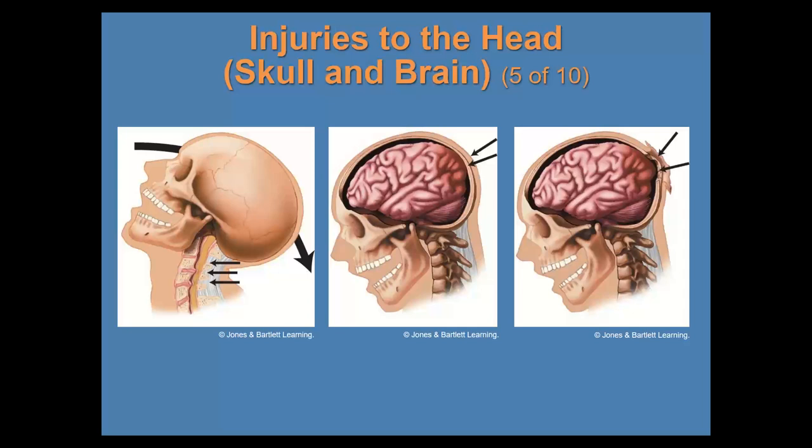This picture kind of indicates that coup-contrecoup type phenomenon that I was talking about earlier in those last two pictures. The first picture, as you can see, shows a hyperextension of the neck, either forward or backwards, where the spinal column starts to separate, pull apart, or compress on the opposite side. So maybe pulling on one side, compressing on the other, and you can have disc fractures, displaced discs, it may shift and put pressure down onto a nerve, any number of things like that. So you could have temporary paralysis from things like this, where you just have trauma to the spine and it doesn't really know what to do.